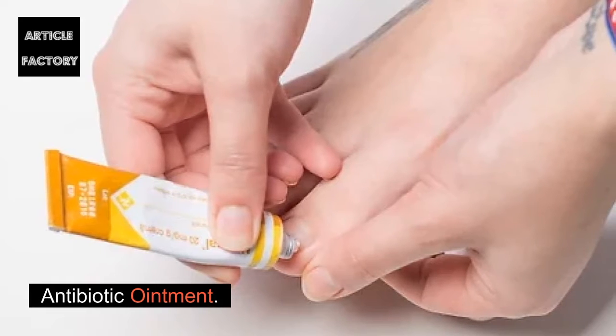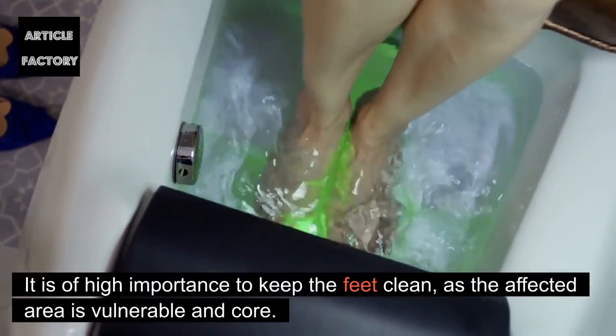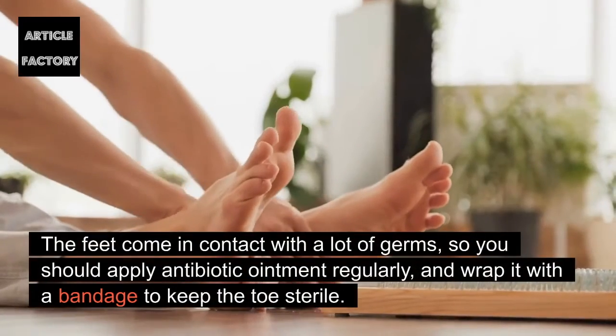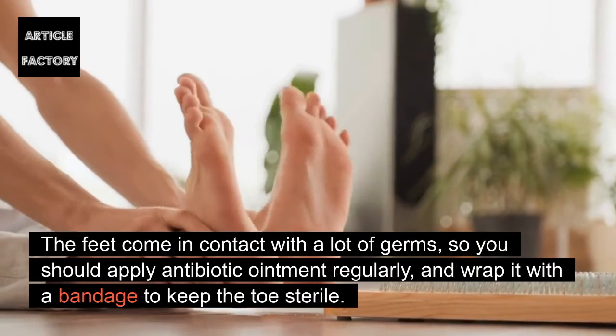Antibiotic ointment. It is of high importance to keep the feet clean, as the affected area is vulnerable and sore. The feet come in contact with a lot of germs, so you should apply antibiotic ointment regularly, and wrap it with a bandage to keep the toe sterile.